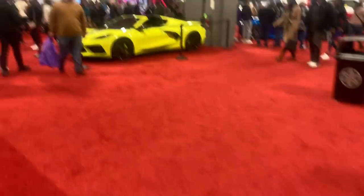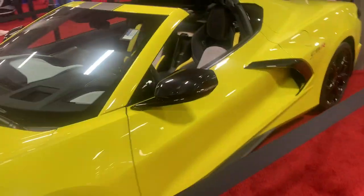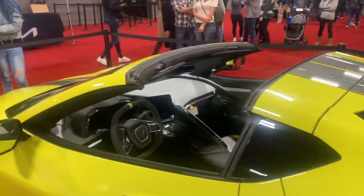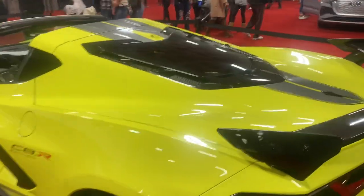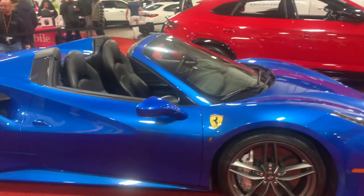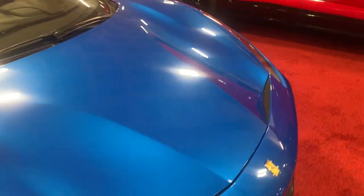A C8.R. This is what they race at Daytona. Excuse me, please. Yep. This has the flat-plane crank that's in the Z06, but it's actually tuned a little different. It actually makes less power. 500-some horses. Pretty cool looking car. God, I wish I could get in these things. Ferrari! SJ. Excuse me, please.